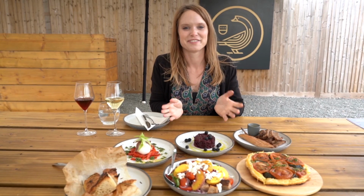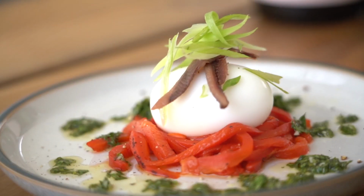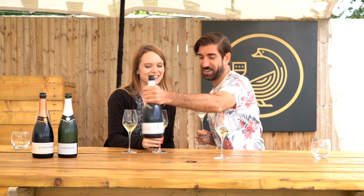This is how we round off a vine and country tour. Here at the vineyard, we have delicious lunch served, some wines to pair with it. I don't know where to start, there's so much good food in front of me. I think I'll have the bottle. Thanks.